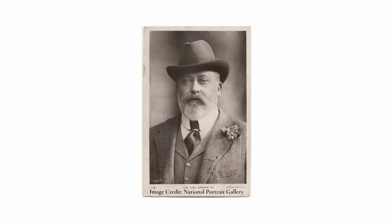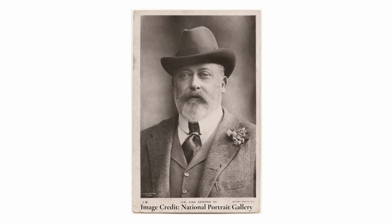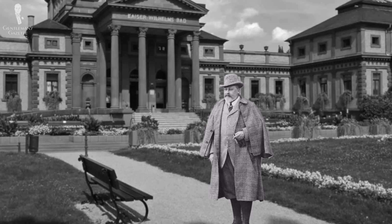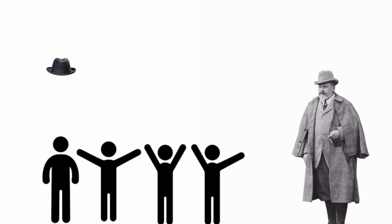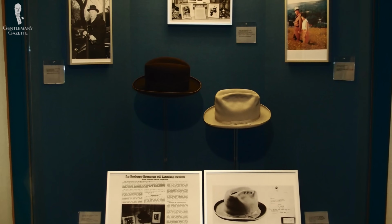Another really popular hat of the era was the Homburg hat, which got its name from the German town of Bad Homburg. It was King Edward VII himself who liked to vacation in Bad Homburg and saw the hat there and brought it back and popularized it. In 2011, we visited the town of Bad Homburg and their local hat museum, and of course, they had lots of Homburg hats, among other ones.